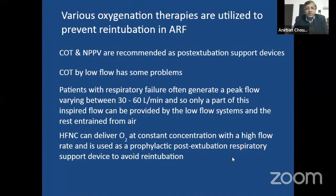Various oxygenation therapies are utilized to prevent reintubation in acute respiratory failure. Conventional oxygen therapy and NIV are recommended as post-extubation support devices. Conventional oxygen therapy by low flow has some problems, because, as told rightly, patients with respiratory failure often generate a very high peak flow between 30 to 60 liters, and only part of this inspired flow can be provided by the low flow system, and the rest has to be entrained from the air.